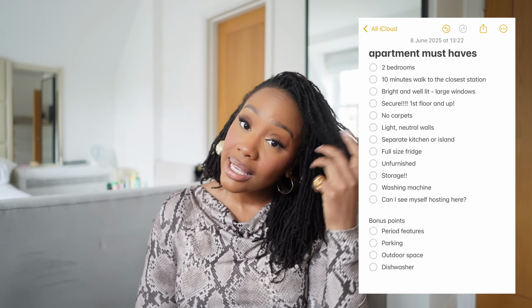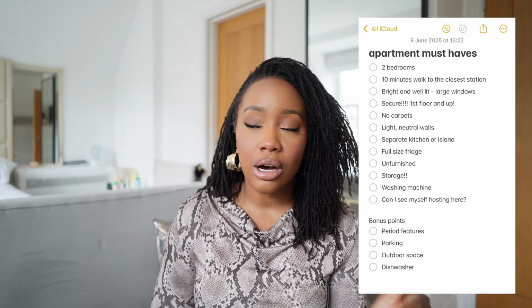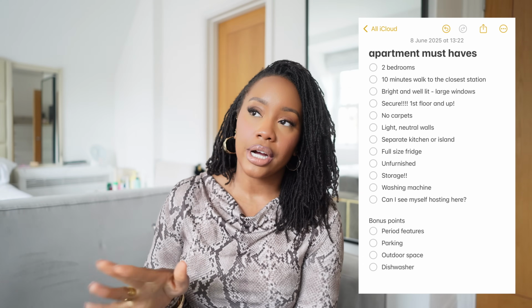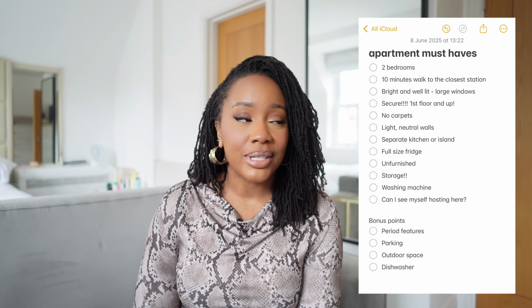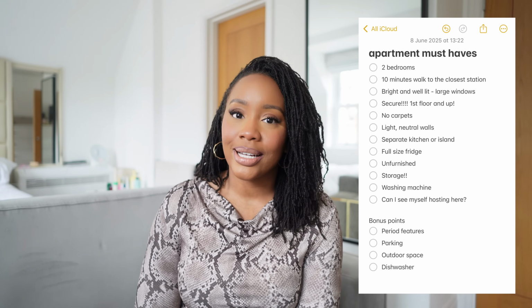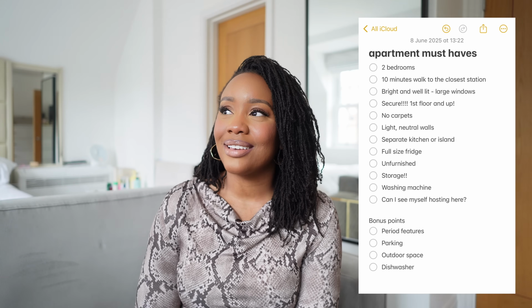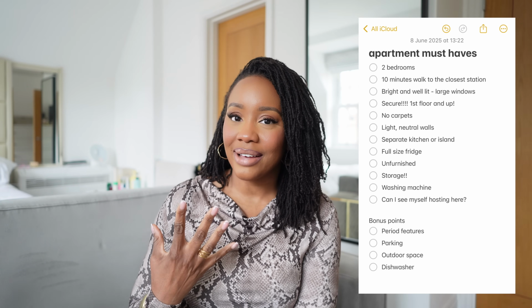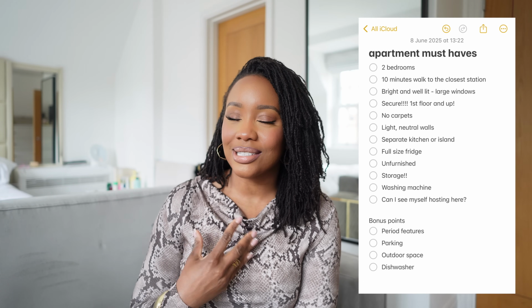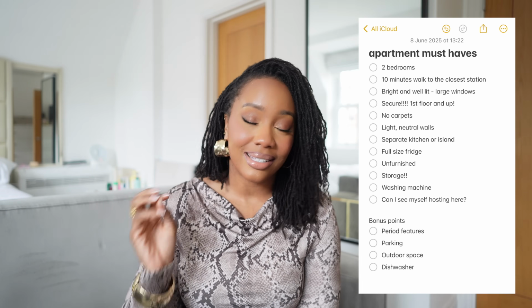I wrote down parking. I don't have a car right now, but I like the idea of being able to have a car, an outdoor space, balcony, or a garden. The last time I had a balcony, it was terrorized by pigeons. I live in a home now that has a beautiful garden and it attracts all sorts of animals. I think I used to romanticize the idea of having outdoor space, and now I'm like, it's just another thing to keep up with, so maybe not. Anyway, last thing on my nice to have list is a dishwasher.